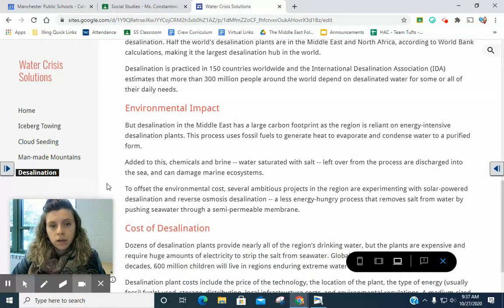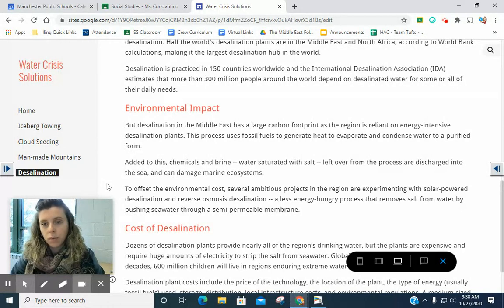Environmental impact. But desalination in the Middle East has a large carbon footprint, as the region is reliant on energy-intensive desalination plants. This process uses fossil fuels to generate heat to evaporate and condense water to a purified form. Added to this, chemicals and brine, water saturated with salt, left over from the process are discharged into the sea and can damage marine ecosystems.